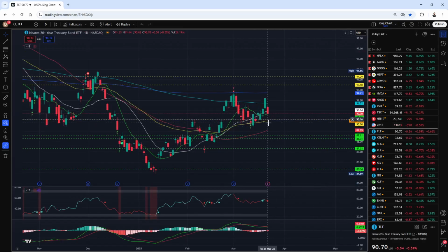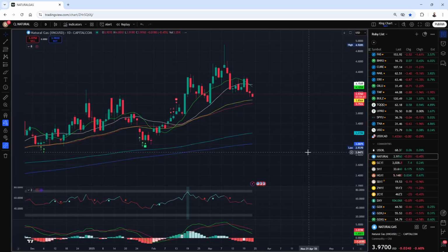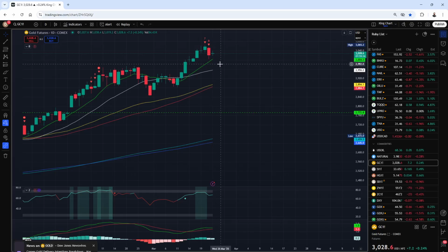The bond market is a little weaker, but again on some support on this yellow line, TLT. Again gapping down, and it's probably going to start filling the gap later on. US oil is nicely above the 20 moving average. Let's see if it can hold it and then bounce. Natural gas is also in front of the 50 moving average. Look to buy this dip on natural gas. Could be very explosive from mid-March to the end of the year.